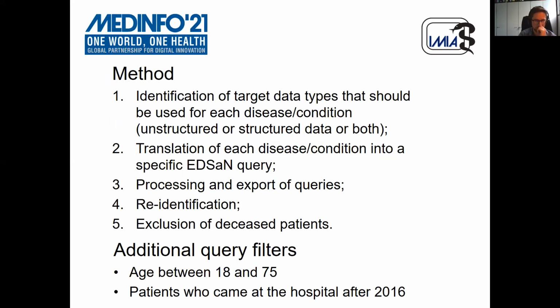So we built this method. First of all, we have to identify the target data types that should be used for each condition or disease, which means should we use unstructured or structured data, or both, to try to respond to a specific question of the disease condition list. And then we have to translate each disease condition into a specific query in the EDSEN system. Then we had to process and export the final list of patients.